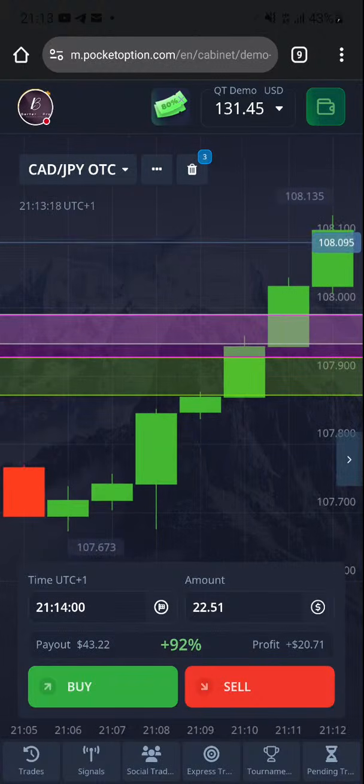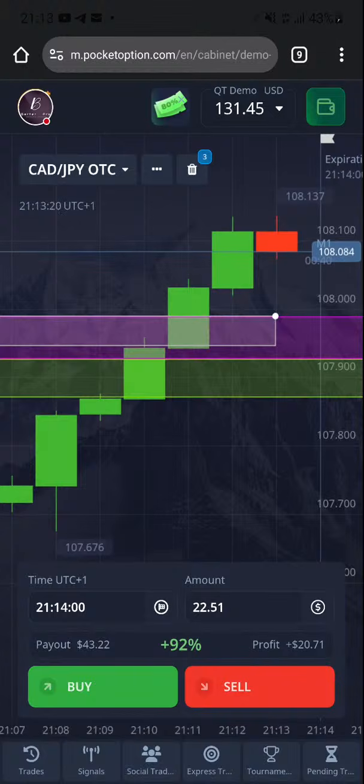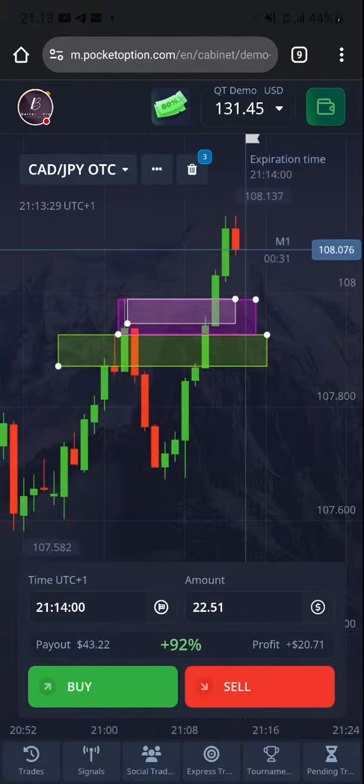Immediately price comes into that entry, look at the trade we took. Immediately price comes into that entry, you take your trade and you expect the pullback and you win the trade. It's as simple as that, guys.